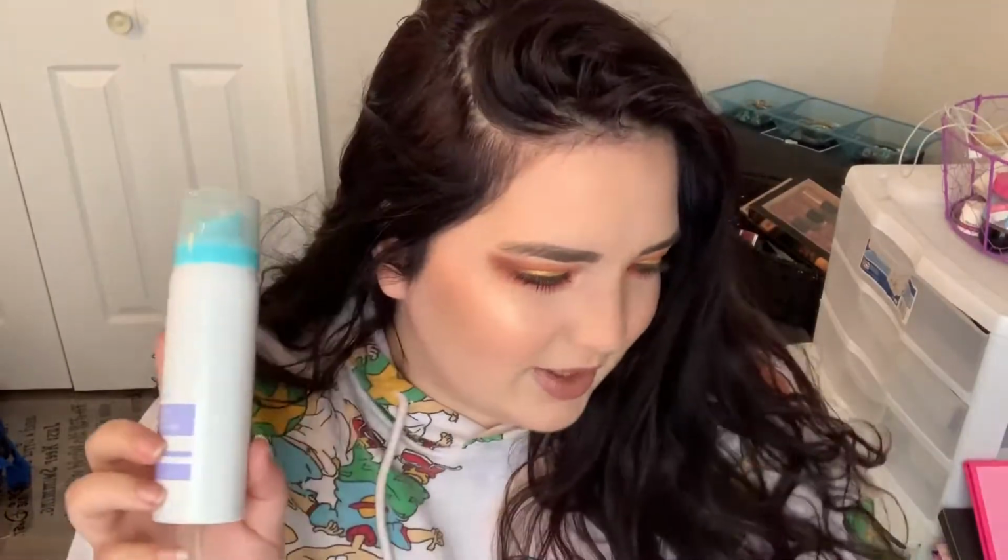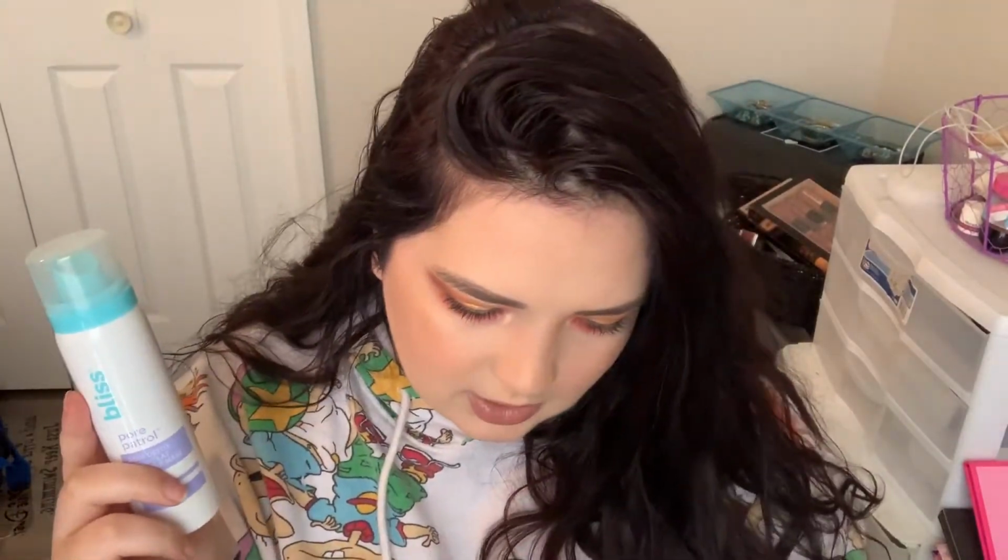That's awesome. Ooh, it's cold. Looks like it's a foamy bottle. Smooth a thick layer onto clean, dry skin. Avoid the eye area. Leave on for 10 to 15 minutes. Rinse thoroughly. Use 2 to 3 times per week. Okay, $18. That's not bad. Yeah, I'm down to try this. I definitely need my pores to look smaller than they are. So I'm down for that.